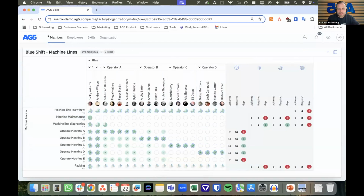Now, you'll note that nothing else on this matrix is individually shown as a gap. That's because one thing that JDE uses is capacity planning, and that's what these bars over here on the right are, the bars with the numbers. It's saying we don't care which one of these employees does this, but we need to have 3 people who can do this thing.